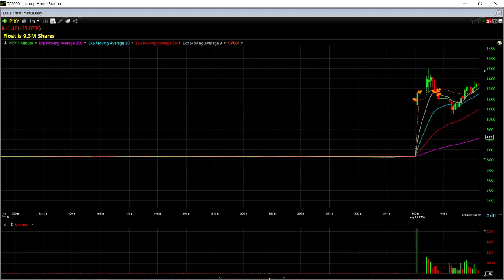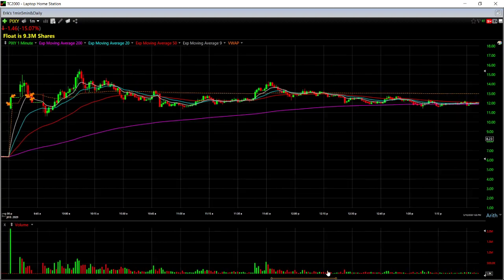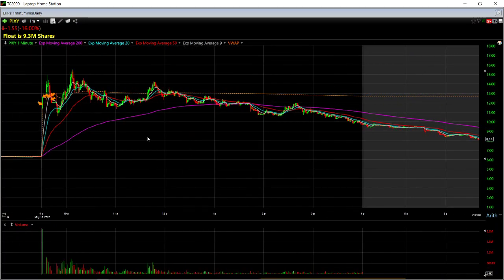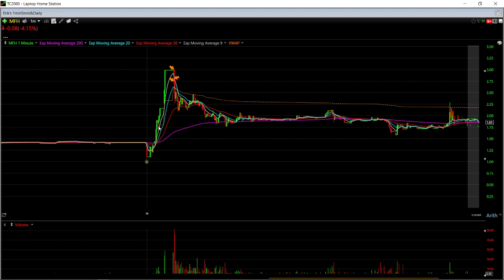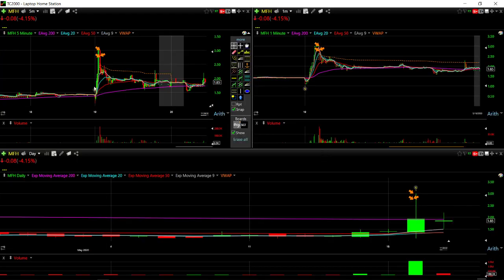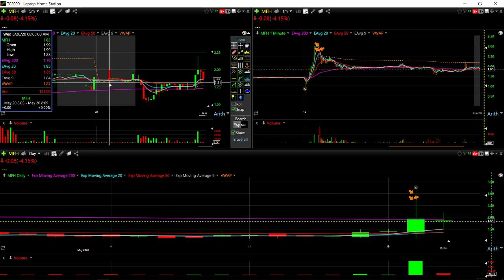And let's see if we took any more trades on this one. No, that was it on PIXY. That first trade was a very nice one. So then we'll jump onto MFH. MFH here, it was also a reverse split.